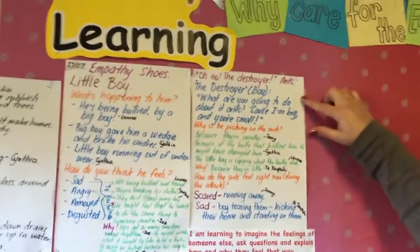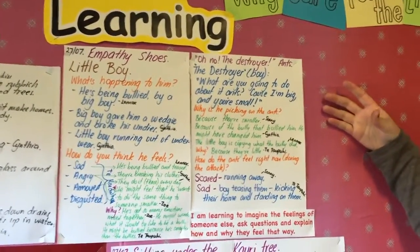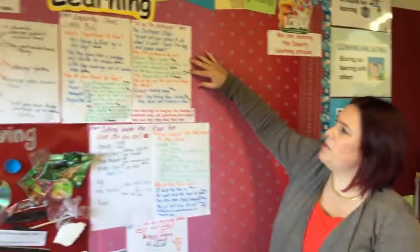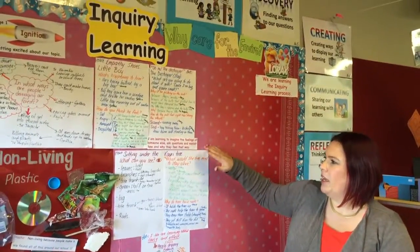Again, later on, as we continue viewing a little snippet of the movie, it said the ants were saying, oh no, the destroyer. So we had this big discussion about why is the child called the destroyer. And so we had another big discussion about that and how those ants are feeling in that time.